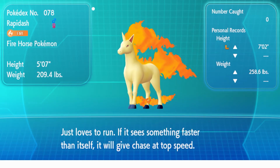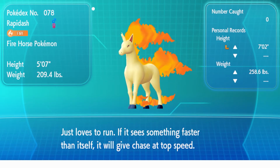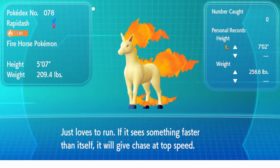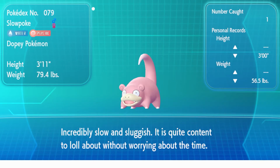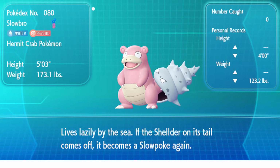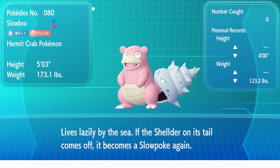Rapidash, the fire horse Pokemon, just loves to run. If it sees something faster than itself, it will give chase at top speed. Slowpoke, the dopey Pokemon. Incredibly slow and sluggish, it is quite content to lull about without worrying about the time. Slowbro, the hermit crab Pokemon, lives lazily by the sea. If the shelter on its tail comes off, it becomes a Slowpoke again.